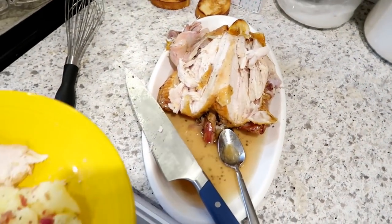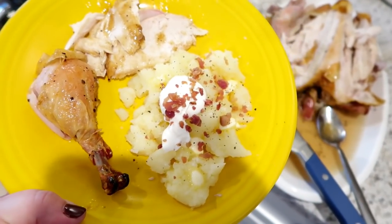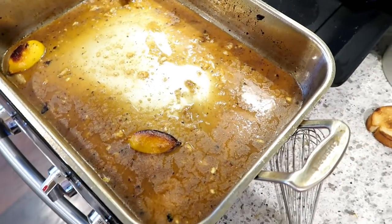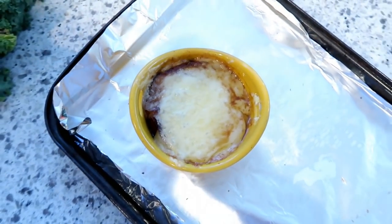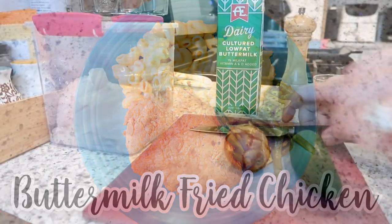Here is what the chicken looked like. I made some baked potatoes and some French onion soup with that. Really good and tender, but you'll actually see the next roast chicken recipe that we make turns out a lot better. So while I don't think I would make this particular roasted chicken recipe again, I'll definitely be making the other one. Okay, so next up is a recipe for buttermilk fried chicken.